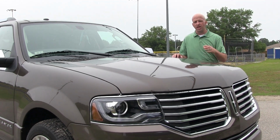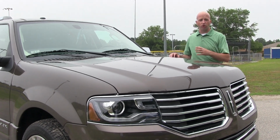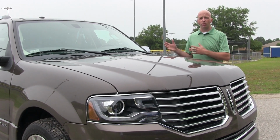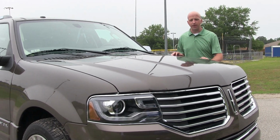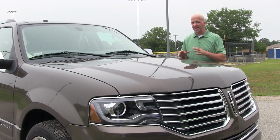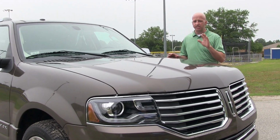What are those numbers? 380 horses and 460 foot-pounds of torque. Plenty of power, even better for the towing, around about 9,000 pounds. This engine is coupled to a 6-speed automatic transmission, and at the end of the day, this whole package means decent fuel efficiency.